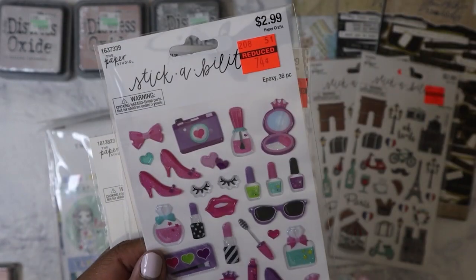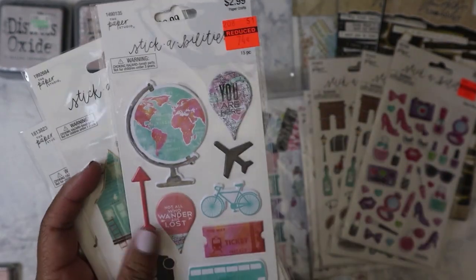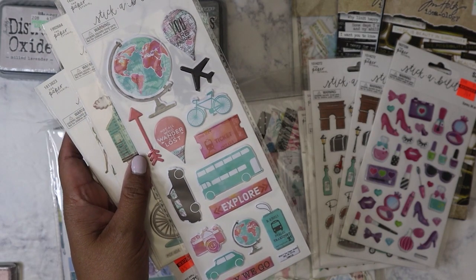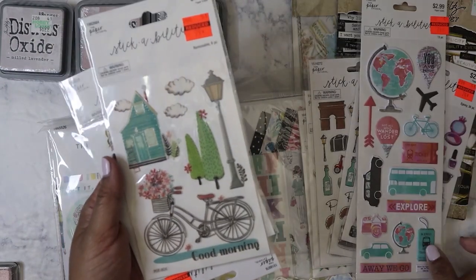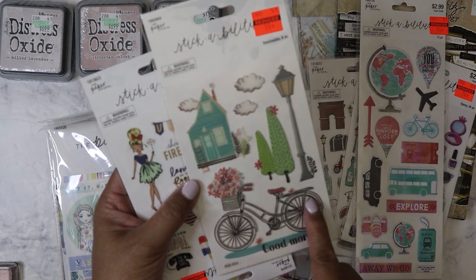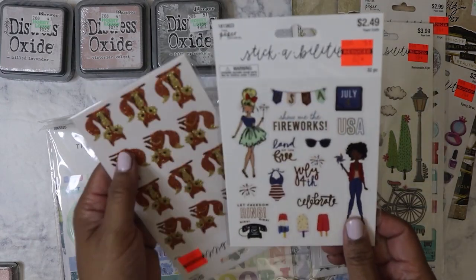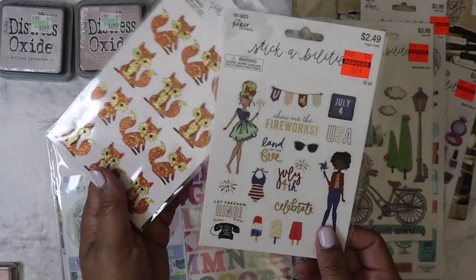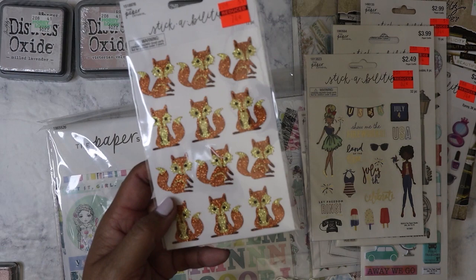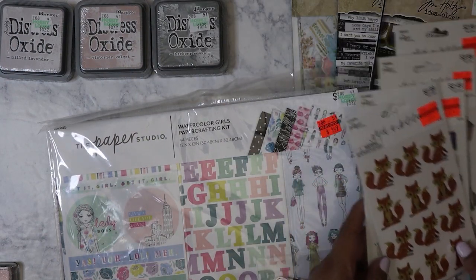I thought this was cute. They're raised, like enamel, I guess. This one here is a travel one. 74 cents. All of these are pretty much 74. This one is not. This one is 99 cents. But I thought it was just really cute with the bicycle and the house and the trees. This here, I got it because 4th of July is going to be coming up, and it was 62 cents. And then, I don't know why I purchased these foxes, Clarissa. But anyways, got that one and it's 74 cents.